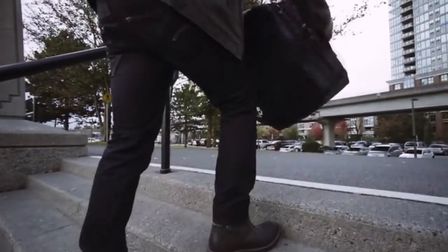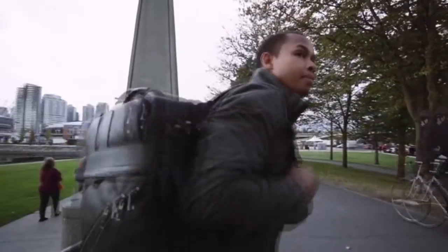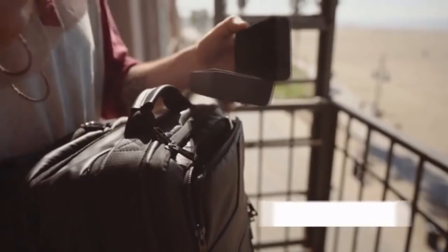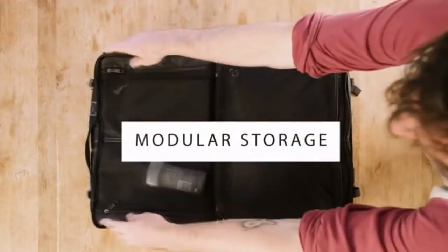We designed it with quick deploy straps so that you can transition from work to travel to play seamlessly. For security purposes, we have several lockable RFID shielded compartments to protect against identity theft whenever you're on the go. It's built to be the perfect size for any airline as a carry-on. It's even basic economy compliant.